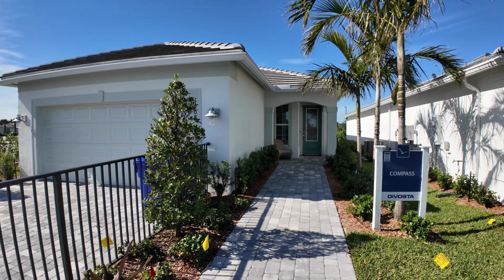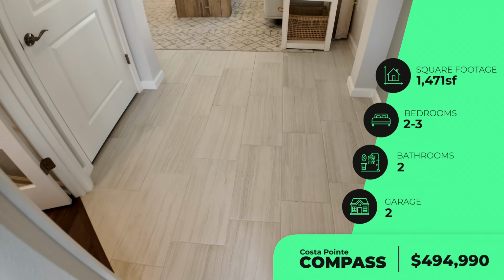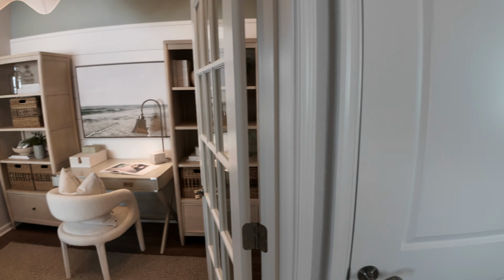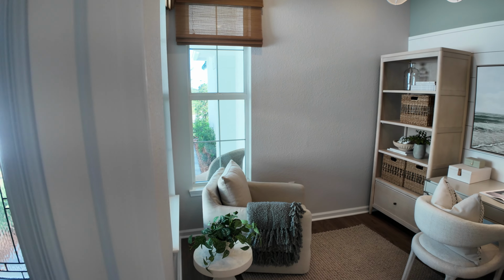The Compass model starts at $494,990 and offers 1,471 square feet of thoughtfully designed space. So it features 2 to 3 bedrooms, 2 bathrooms, and a 2-car garage. There's even an optional flex room that you can customize as an office or an extra bedroom.